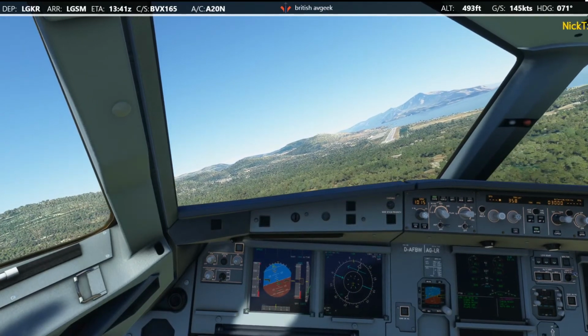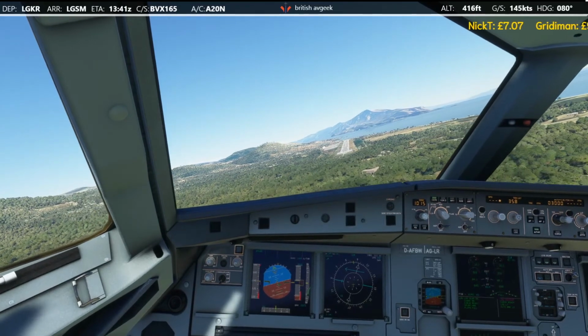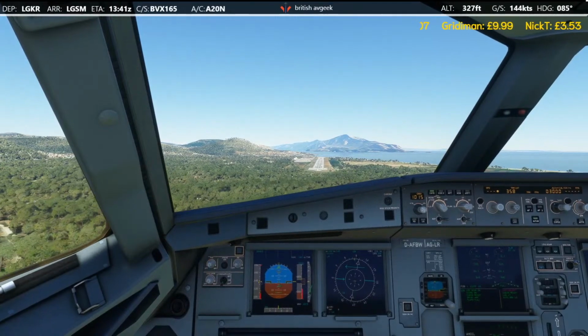Cleared to land, Osprey 165. Continue taxi via Alpha, stand 1. There we go. Continuing taxi via Alpha 2 red, 2 white.